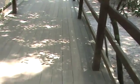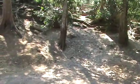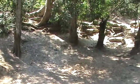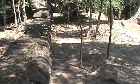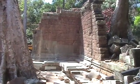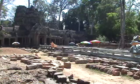Okay, here I'm crossing the moat on a modern wood bridge, because the causeway crossing this moat area, its original, has been almost totally destroyed by the trees. And its entryway is under repair and restoration. Here, a very simple wall design. And here's the original entry building. Notice they've restored that wall a bit and the area around it, and are doing an outstanding job of restoring the causeway down to this first temple complex.